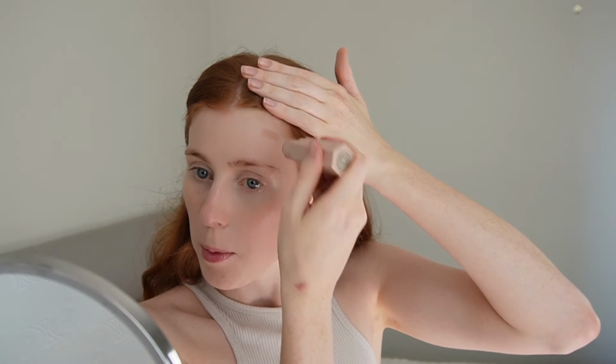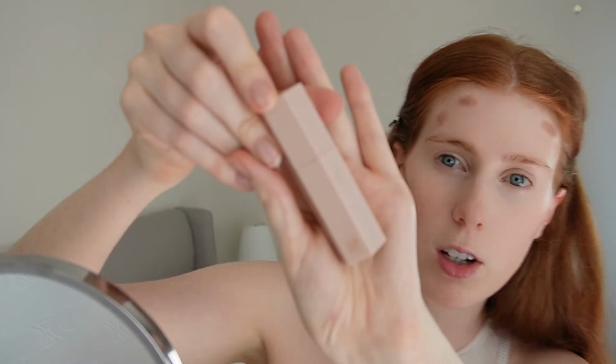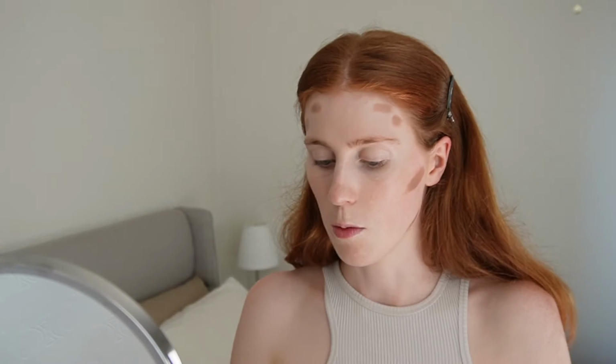Now I'm popping on this Fenty contouring stick just under my cheekbones, just slightly at my jawline, and I'll pop it in these two sections. And this is what I meant before with I'm going to be darkening up the top around here. So this is the Fenty Beauty contour stick. It is in the shade Amber, so it is this one. Hopefully you'll focus. And yep, shade Amber. So I'm going to blend that out.